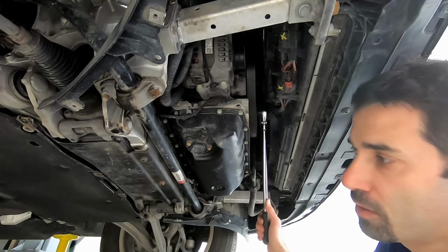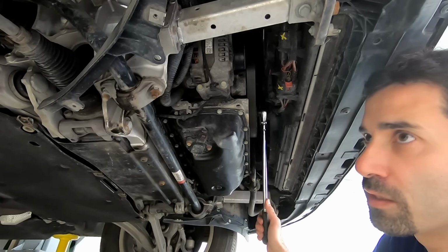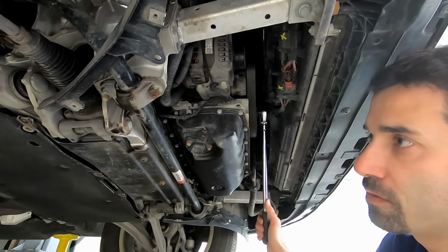Now, I was trying to figure out really how to do this. What if I hit it with the starter? But you know what? This right there is a very, very important lesson.